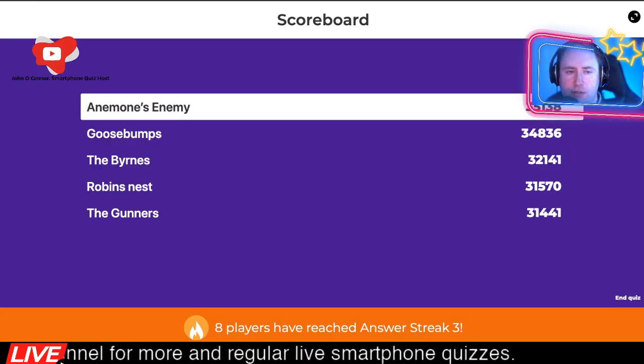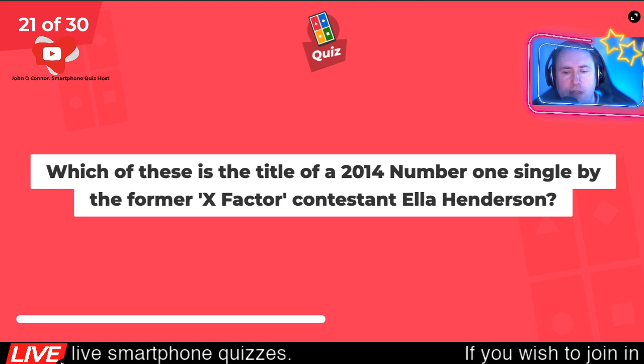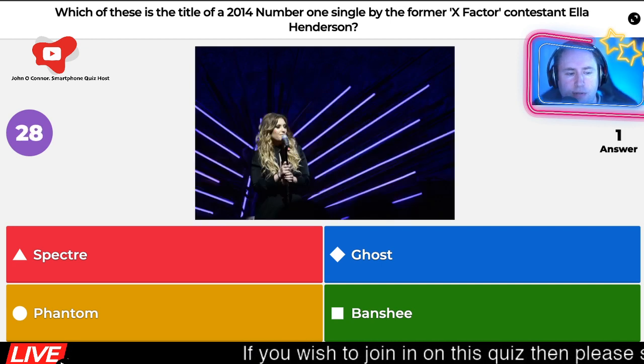Eight players reached an answer streak of three. Multiple choice. Which of these is the title of a 2014 number one single by the former X Factor contestant Ella Henderson? Is it Ghost, Phantom?